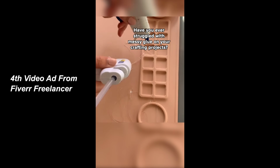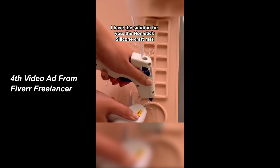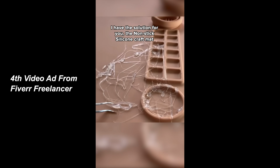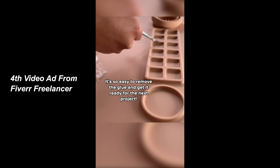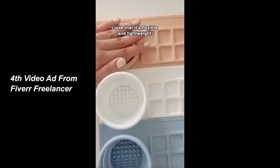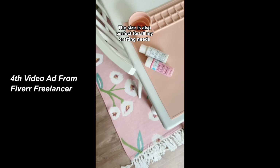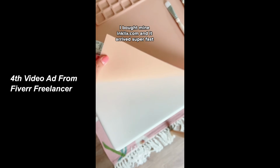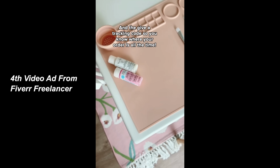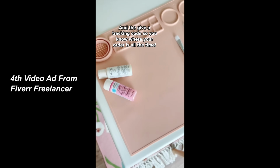Have you ever struggled with messy glue on your crafting projects? I have the solution for you, the non-stick silicone craft mat. It's so easy to remove the glue and get it ready for the next project. I love that it's flexible and lightweight. The size is also perfect for all my crafting needs. I bought mine on Inklix.com and it arrived super fast. And they give a tracking code so you know where your order is all the time.